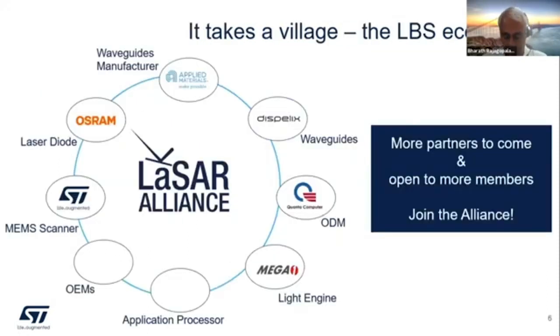And finally, it takes a village to do this, right? And so we are pleased to announce to you the LBS ecosystem. Some of you may have seen it, some of you may not, but we recently announced Laser Alliance. LASER stands for Laser Scanning for Augmented Reality. It's an alliance consortium of companies. The members here are the founding members of this.